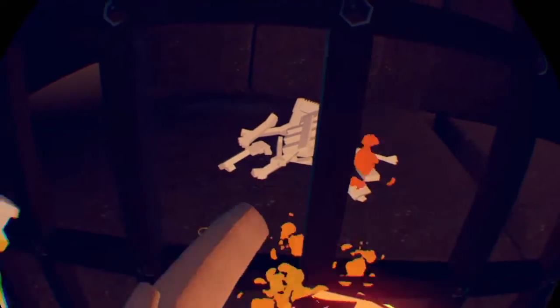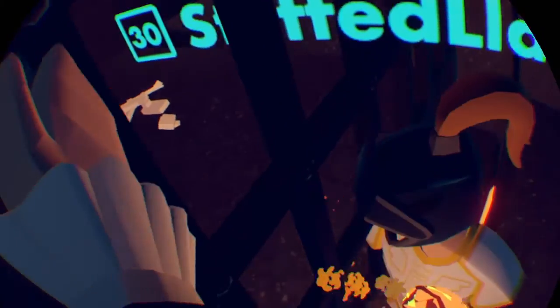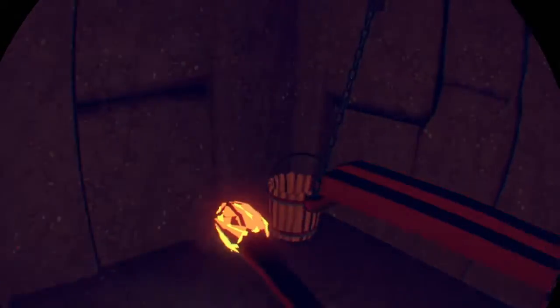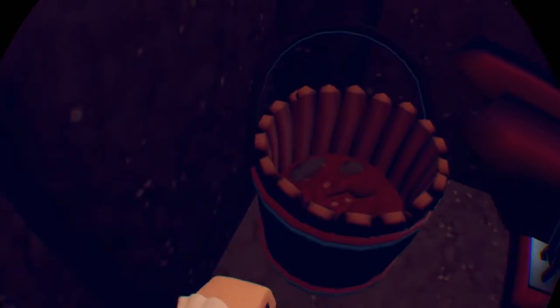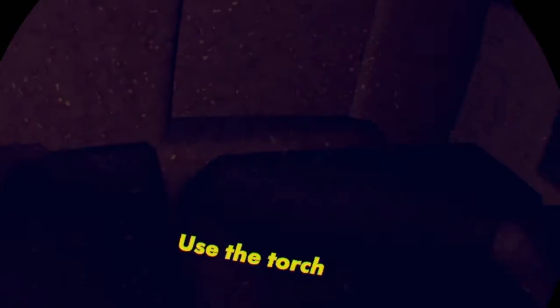Okay, I'm seriously like gonna. Okay, you know what? Use your glitch skill. Okay. Okay. It's touching this. Alright, you try with the torch then. Wait. I want to see something. This is literally impossible. I have to burn this? What's going on? Something in this? Okay.